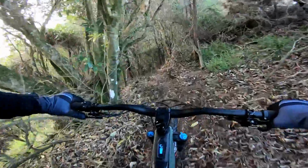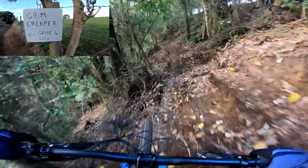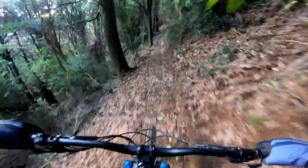Alright, this is a new track that I found, and I believe it's called the Grim Creeper. Now, it's so new, it hasn't even got a proper sign. They've just put that on the tree there. Grade 4, and it's 450 metres down. So they're not long tracks, these ones, but they are quite good fun.